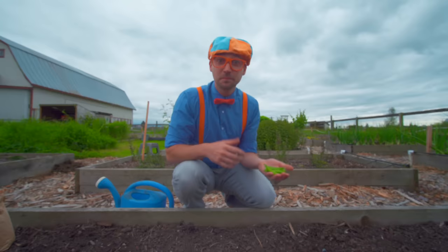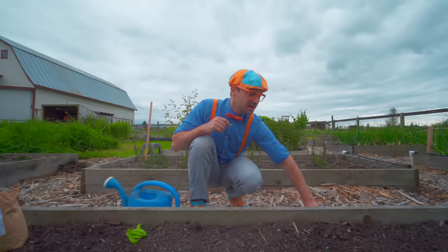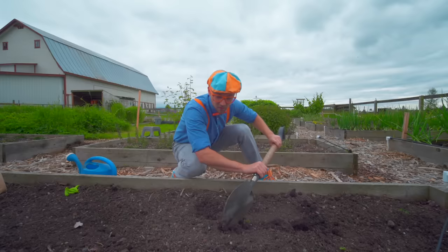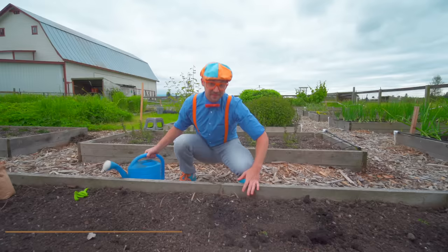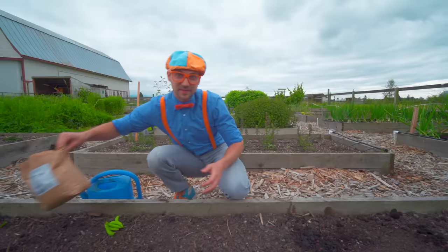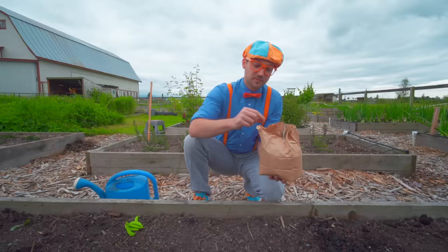I think you and I should plant some snap peas. Okay, so to plant some plants, you need a shovel where you dig a hole and a bed of soil, just like this, and put a seed right in the hole, fill up the hole, put some water on it, and then after a lot of sun and some more water and a lot of love, it'll grow into a tasty plant.